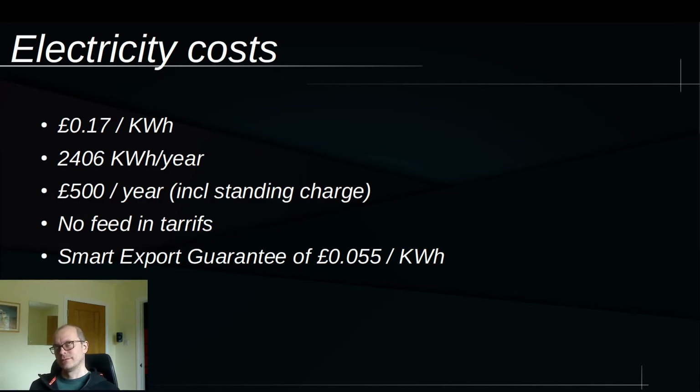So the deal now with solar panels is that there are no subsidies anymore. It's now replaced with a smart export guarantee, and each electricity company can set what that tariff is. Some of them have a tariff which is literally 0.1 pence per kilowatt hour. I'm going with Octopus Energy, and they are offering a smart export guarantee of 5.5 pence per kilowatt hour.